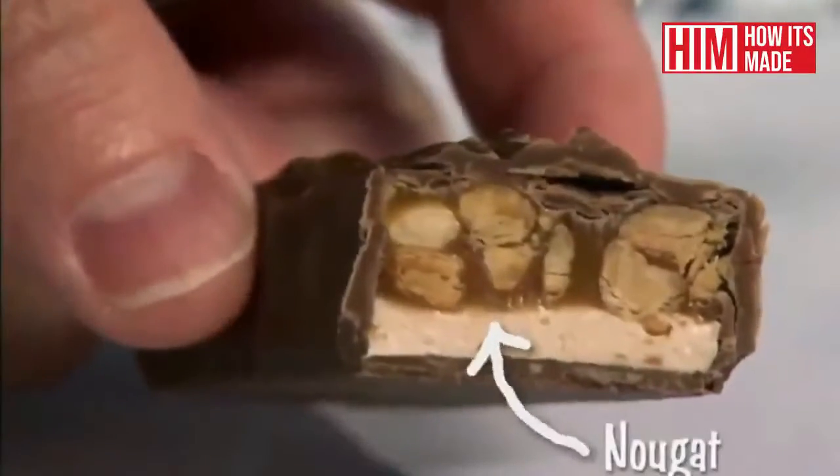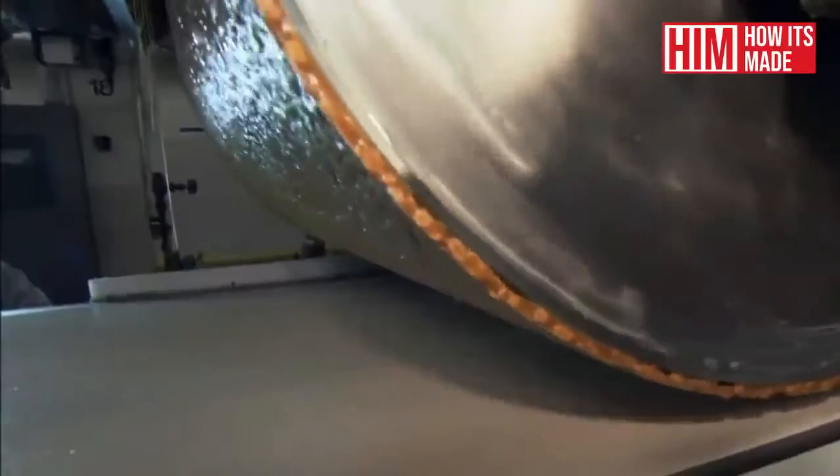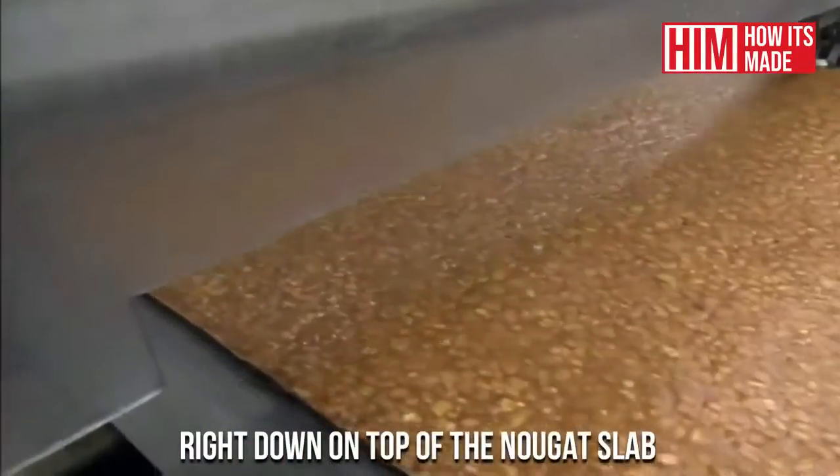Just like the nougat, this warm and gooey mixture cools out by taking a ride through the refrigerated rollers. At this stage, it's very runny, so the makers want to cool the caramel down so that it can begin to form, and lay it right down on top of the nougat slab.